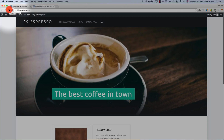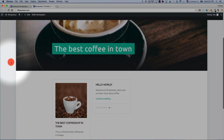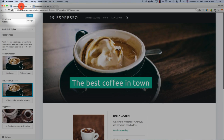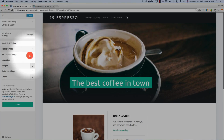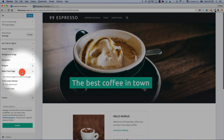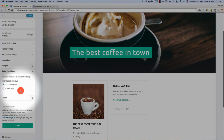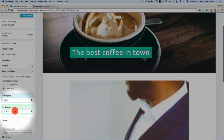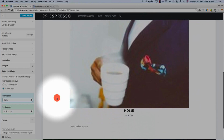Now, how do we change the second part of the page? Like down here. Currently, it's showing the latest posts. And this is the home page. And remember, in every website theme, if you come to customize, there is a way to change the front page. Because currently, if you come to static front page, now it's showing your latest posts, which is what's happening here. So now I need to go to a static page, and I can choose either a certain posts page, remember, or a front page. So I'm just going to come to the front page here and choose home. So this is the home page now.